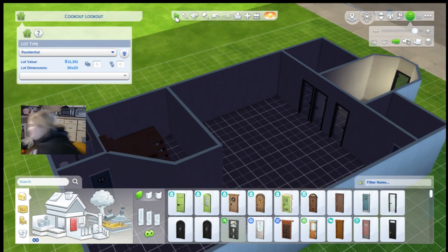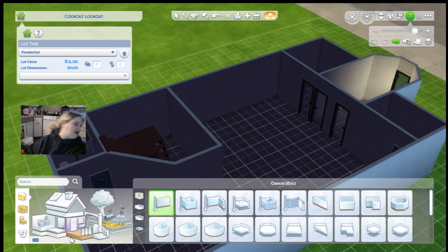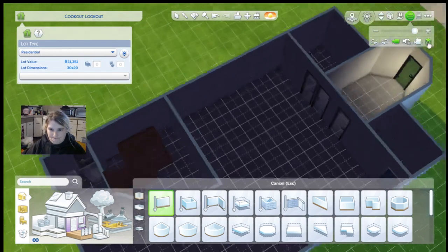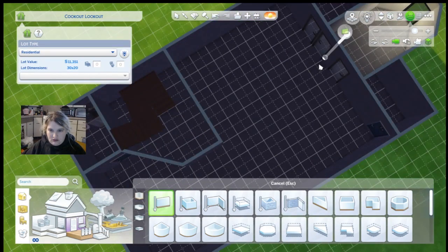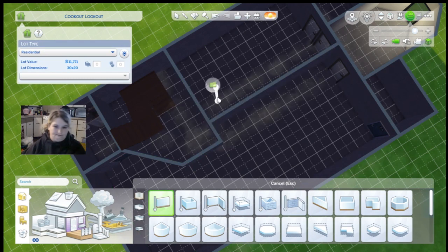Hey, get out of there. I'll be right back. Get out of there. Come on. Get down. Okay. Bang it down. Okay. So we have this section. Get down. Give me a moment, guys.